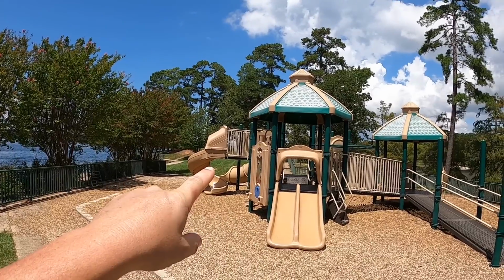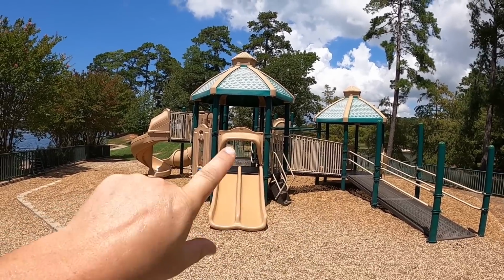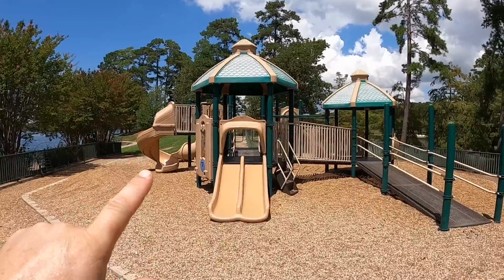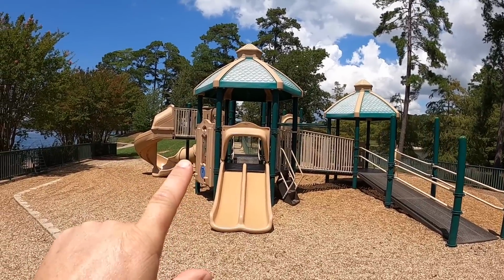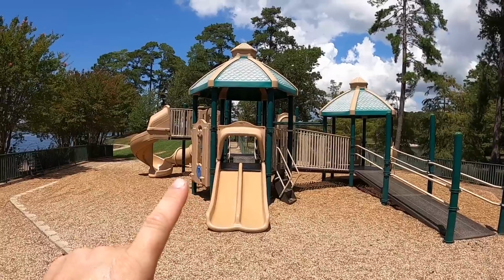This place has an awesome playground for the kids. The other place was not quite this, actually it wasn't this good at all. It was just basically a swing set and a slide. This is pretty awesome. We've wore the girls out here a few times already. Even with the rain, we've come down here in the breaks and let them play on the playground.